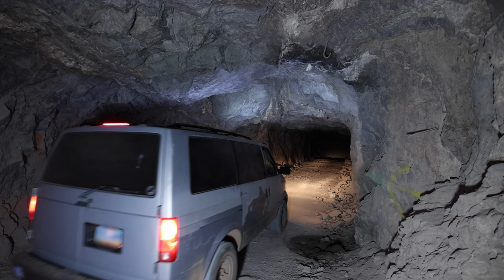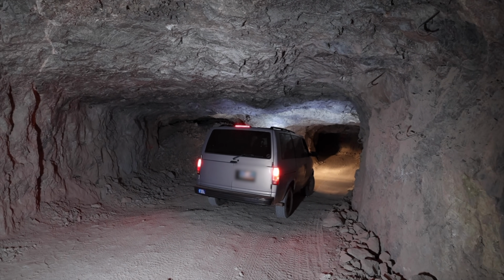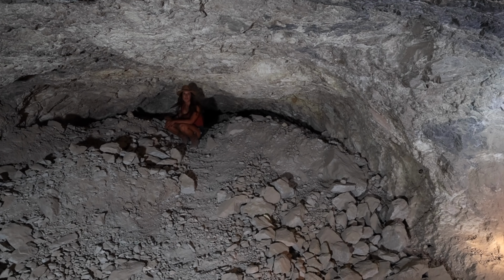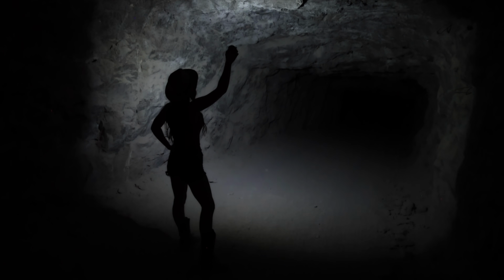You can still see where many of the tunnels and adits have collapsed and become blocked off by cave-ins. Pretty sure this is where they hid the top secret government equipment testing facility. You wonder if these old mines are left haunted by the miners lost years ago.